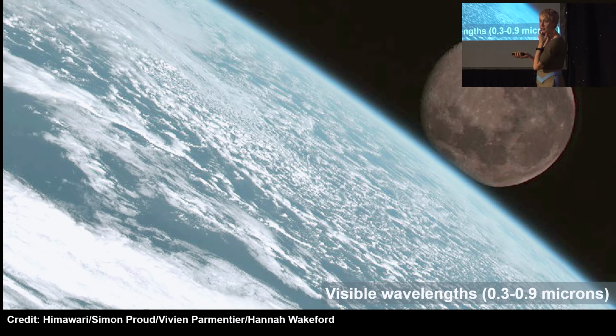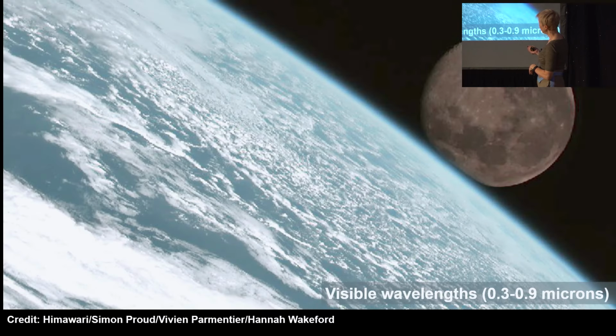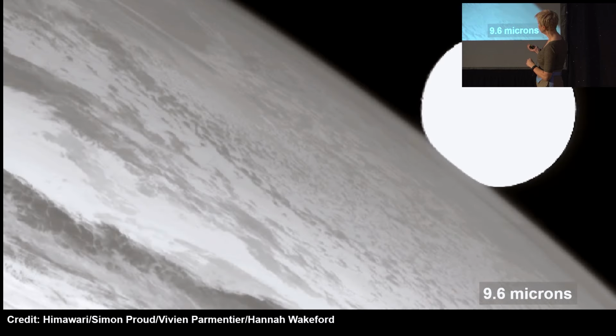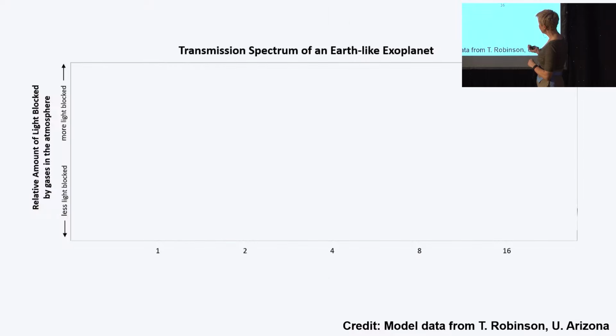I'm now going to show you what it looks like at a different wavelength. So in the infrared, I'll sort of go back and forth. You can see that the size of Earth's atmosphere, using the moon as sort of a convenient backdrop here, changes. So going between 8.6 microns in the infrared to 9.6, you can see that the relative size of our atmosphere is shifting, depending upon which wavelength we're looking at. This is the singular idea which undergirds our hopes for detecting exoplanet atmospheres, this exact same idea.